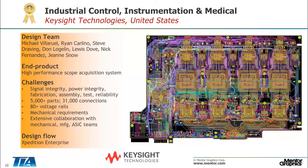A few of the judges' comments. One was that it was good use of several tools between mechanical and electrical sets and good communication between all segments. Another just noted it was well planned. Another noted that there were numerous challenges met by extensive planning and simulations and that it had a complex stack up and build. Congratulations to the team from Keysight.